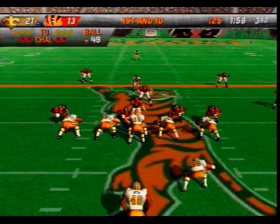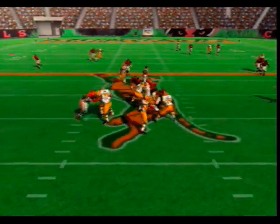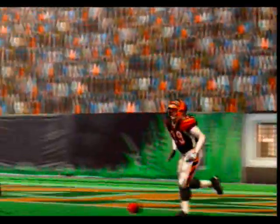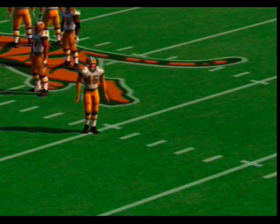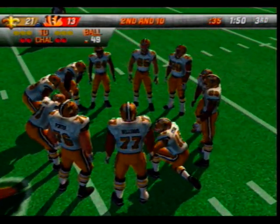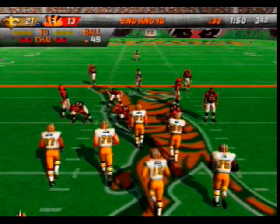Cincinnati using three linebackers. He's going for it all. Almost picked off. Oh, man, he had it in the end zone, but dropped. One person breathing a sigh of relief is the quarterback. Second and 10. Ball on the 49-yard line.